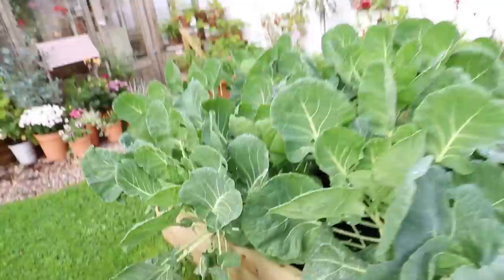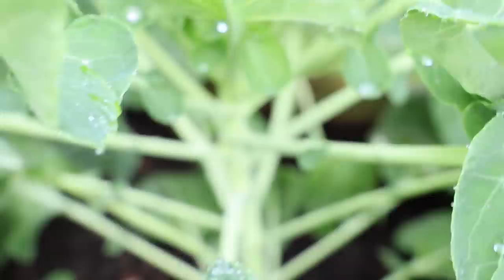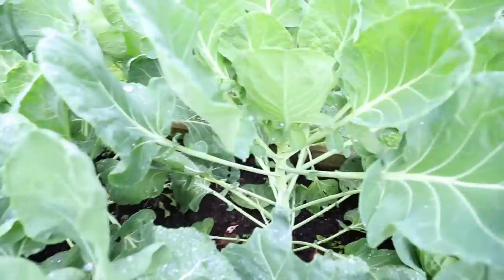Also, look how big my sprouts are getting. Where does the sprout come? I feel like they might need support soon. Do the sprouts come out the sides? I don't know. This is all new to me. But yeah, sprouts, huge. Cabbage, I gave one away actually. I gave one to my friend.